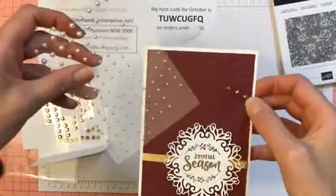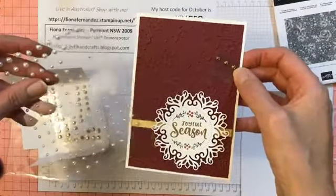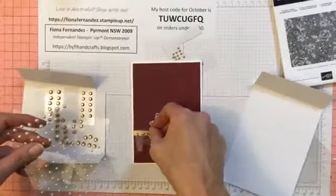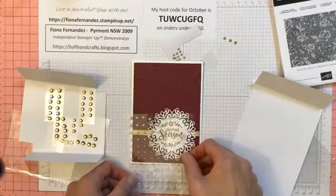And there's white pearls. Just wondering whether to put a white pearl on the ribbon. See, I don't think you'll see that. What if I did a white pearl on the ribbon there?